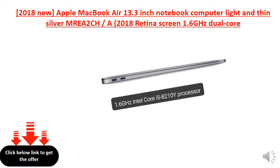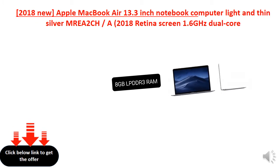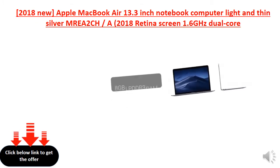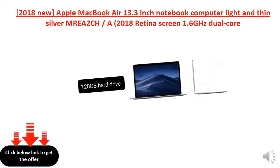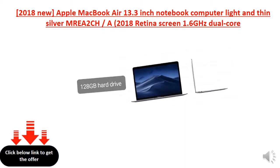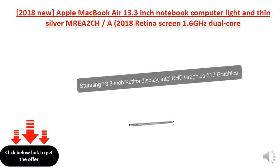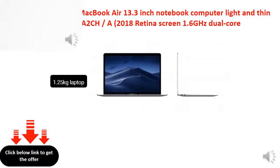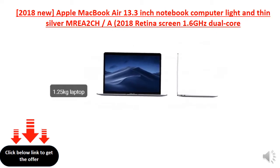6 GHz Intel Core i5-8210Y processor. 128 GB hard drive. Stunning 13.3-inch Retina display. Intel UHD Graphics 617. Windows 10 operating system.